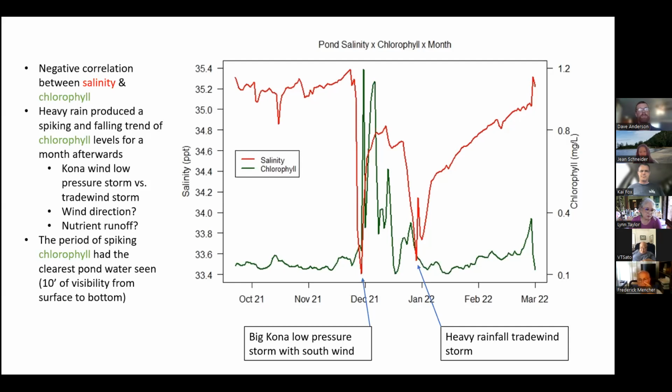Like you could see 10 to 12 feet down the water column, the clearest that I'd seen it the whole time I'd been working down there. And the growth rates for December and January of our bivalves just skyrocketed. Like everything was growing unbelievably fast.